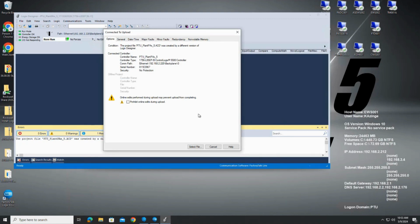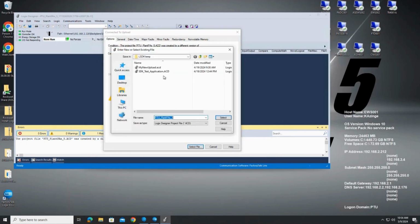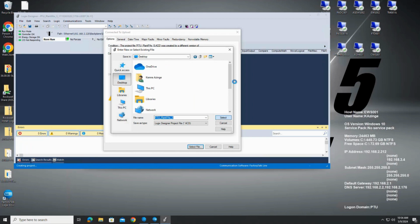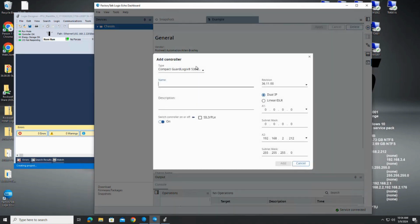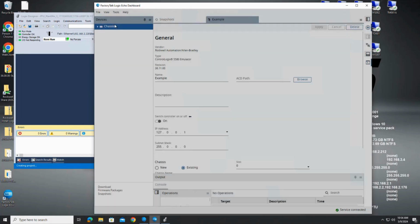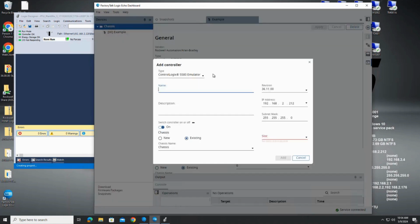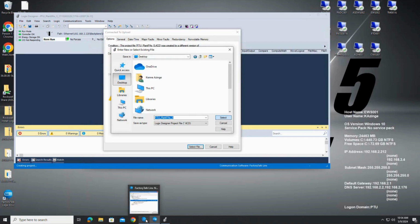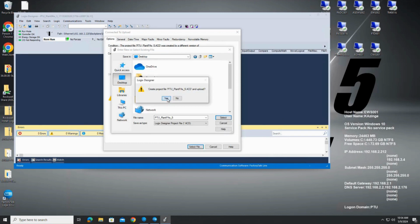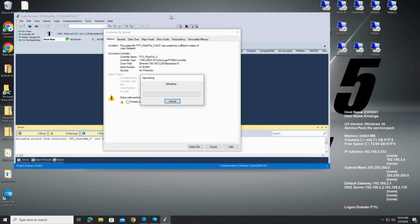And then adding the controller to Logix is easy. I'm just going to save this file. Yeah, adding devices, you can either add a controller directly, which you would do for any of the CompactLogix, or if you're adding a ControlLogix, you would have to add a chassis first and then add your ControlLogix controller, just like you would in any real controller. All right. Any questions about actually using Echo or how it would function in comparison to a real controller?